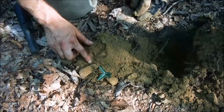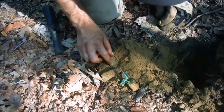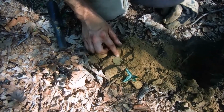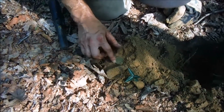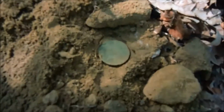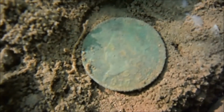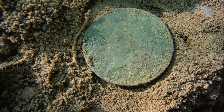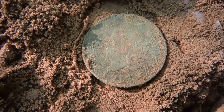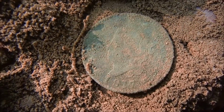Dude. Oh, it's a matron. Is it really? 1817. Nice. Really good shape though. Wow, look at the detail on it. Wow. Yeah, looks like it's got really good detail. 1817. Awesome. Today's your day, man. 1817 matron. You need to see the threaded edge, you know? Detail on that.